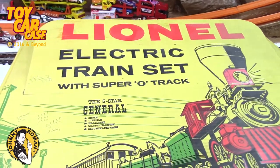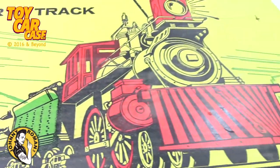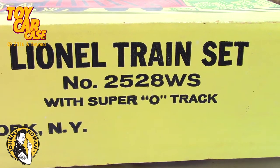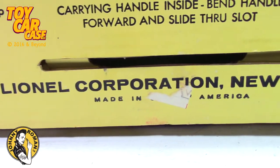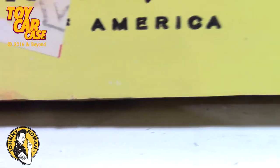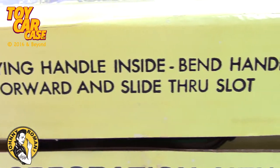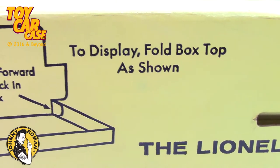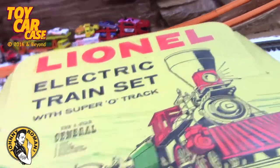Oh, look at this set. Now, this is a borrowed set. This is not mine. I'm just borrowing it from a friend, and look at this. This is Lionel train set number 2528WS with Super O Track. The Lionel Corporation, New York, New York. Made in United States of America. Carrying handle inside, bend handle, forward and slide through slots. And here to display, full box top as shown, and tabs forward and tuck in. So that is really cool.